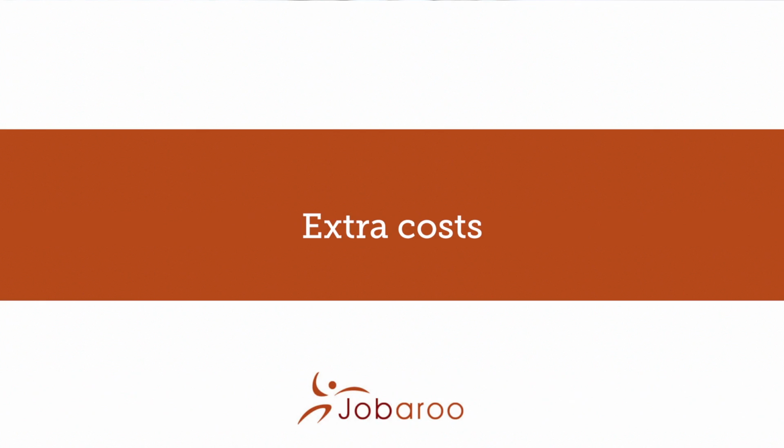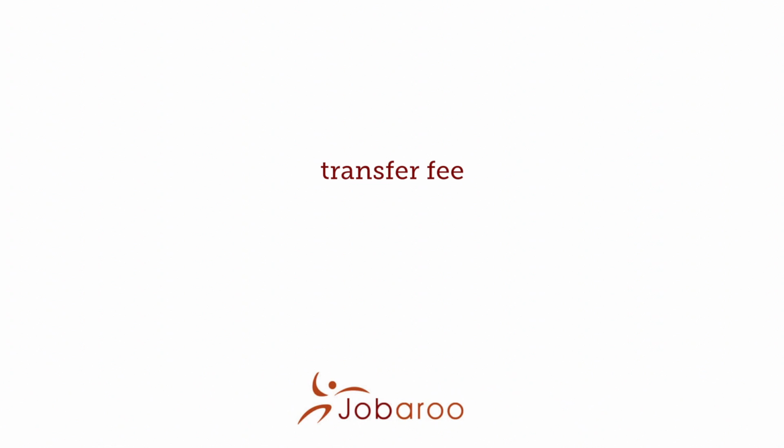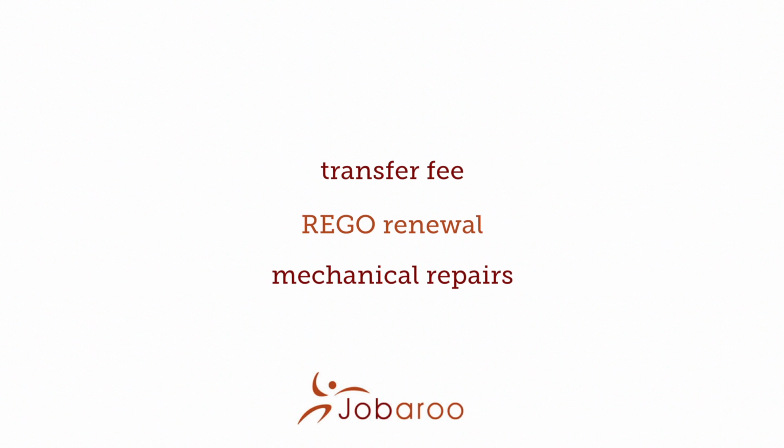If you don't know much about cars, you could always pay for a vehicle examination, which would expose any mechanical faults with the car. Whilst this does cost money, it could save you hundreds of dollars in repairs in the long run. When you buy a car, also factor into the cost the transfer fee for changing the name of the owner, REGO renewal, and any mechanical repairs that may happen along the way.